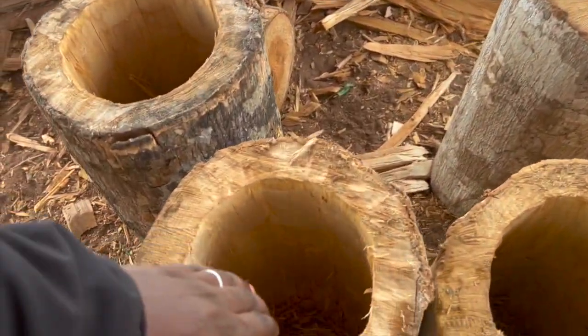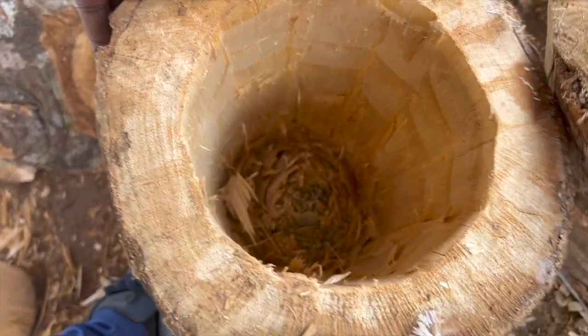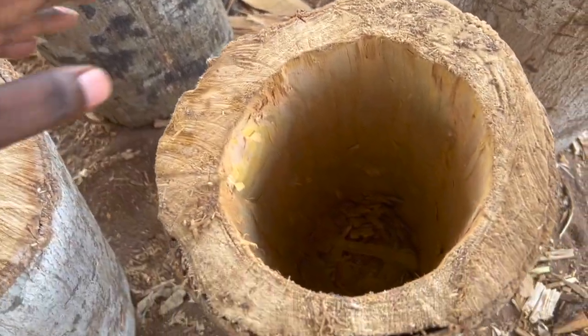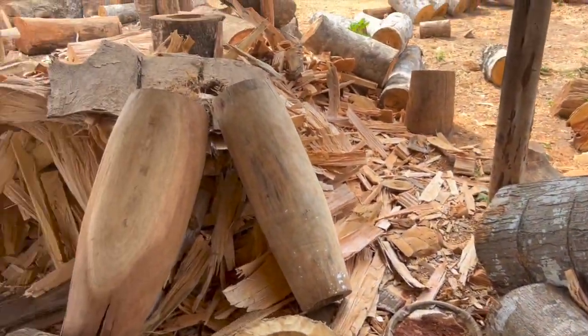Let me show you. You see this? They are still digging this. And oh, look at my hand inside, man. This is awesome, man. I can't believe this is done manually. I know this is done in the olden days, but people are still doing this.